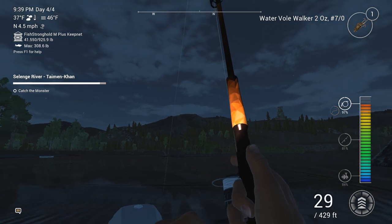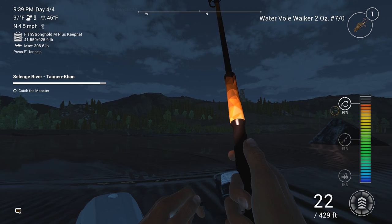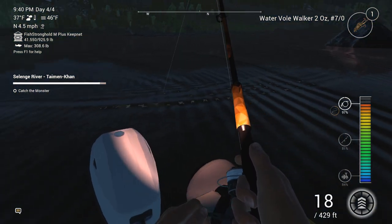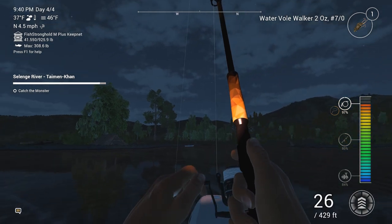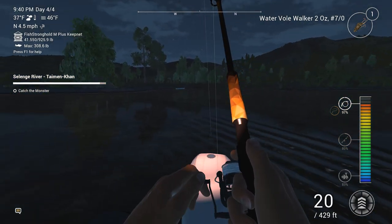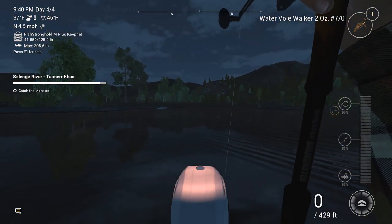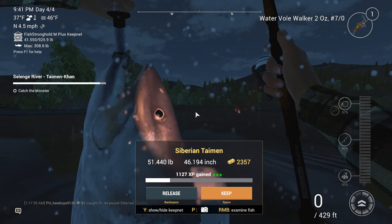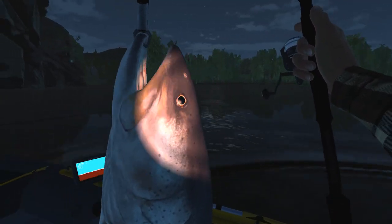24, literally. Right off the boat. Eighteen, and there he goes again. Come on, big guy. Come on. We got him. Is this our friend? Nope, it is not. It is just a regular Siberian Taimen.